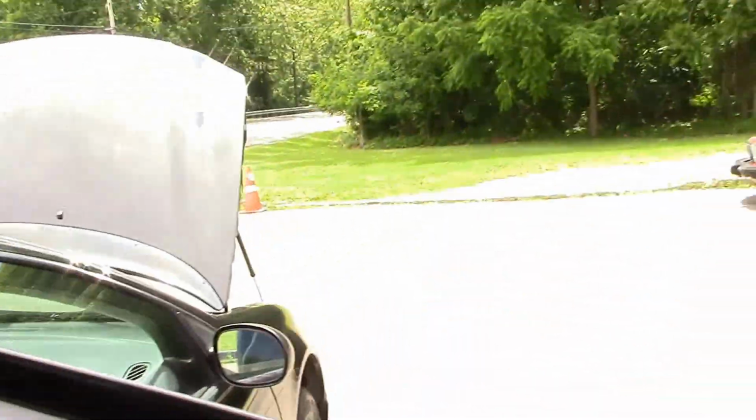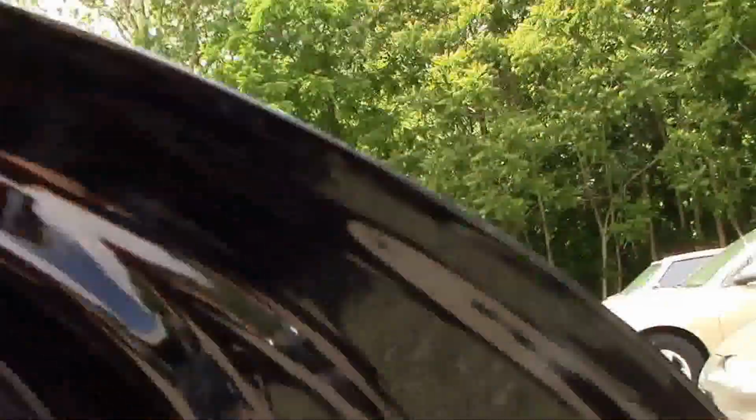All right, now we'll do your door jamb. And of course, we'll do your door frame. Again, the important parts down the bottom. And as you can see, very nice and clean.